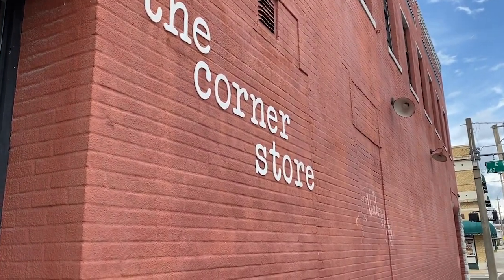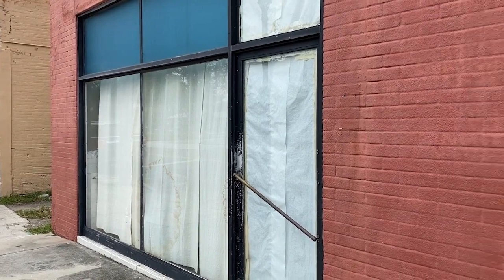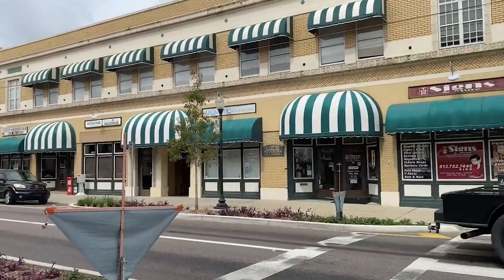The corner store. It's not on the corner. It's a separate store. It's right in the middle. Maybe it's connected to both corners. I don't know.